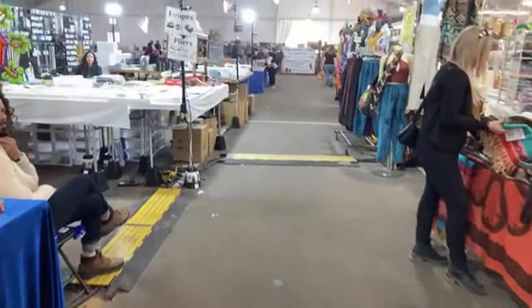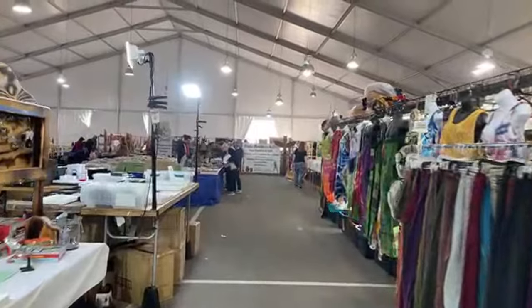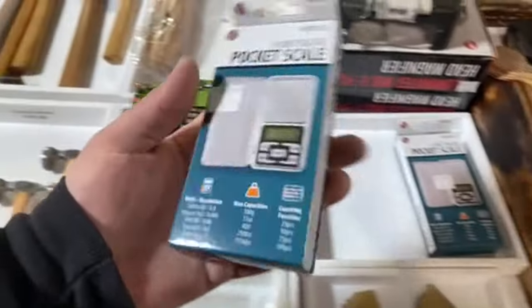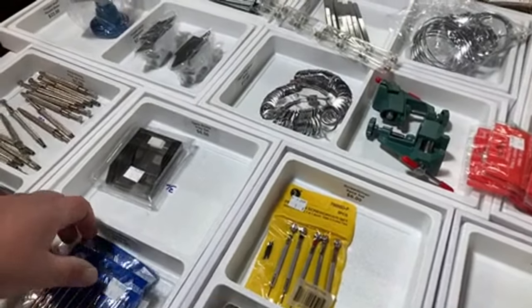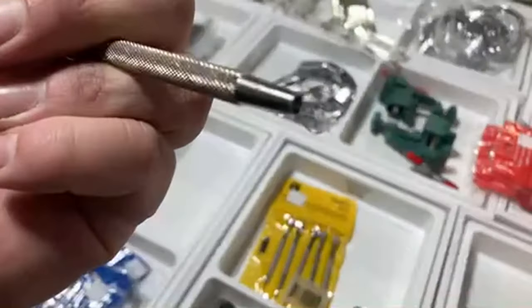Let's see if we can find Sprite. He's wandering around. Some jewelry tools. Can never have too many calipers. $24 for the scale. That's not bad. I get most of my scales from head shops in Taos, so I'm always iffy on how accurate they are. These are cool for grabbing facets if you show off a lot of facets.